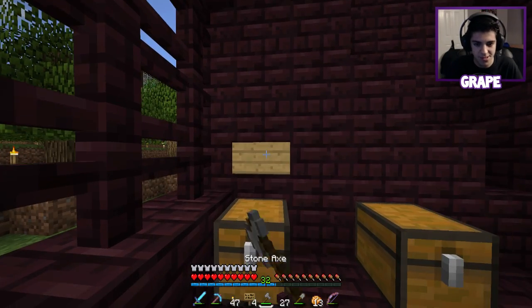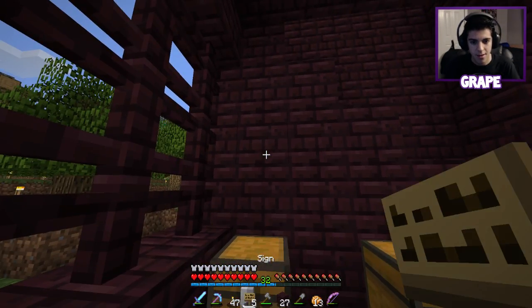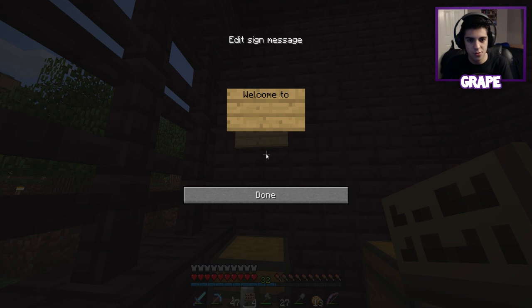Wait, let me put a sign up here. Welcome to the Wither Skull. Nope. Doesn't fit. Welcome to Grapes Wither Skull Shop. Oh, that won't fit. Wither Skull Shop.